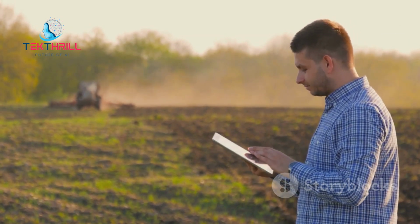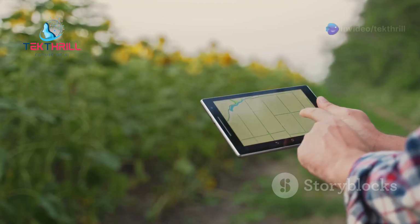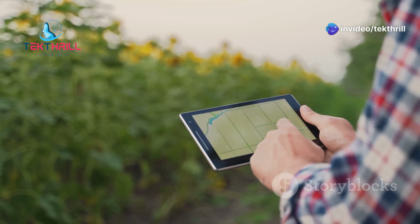Farming is all about planning. Farmers need to know how much to plant, when to harvest, and how much they're going to sell. This is where AI comes in again, this time as a fortune teller, but a much more accurate one.